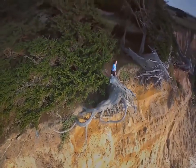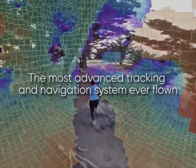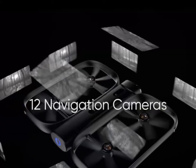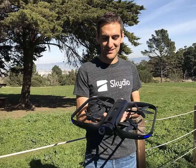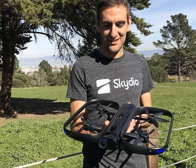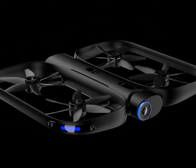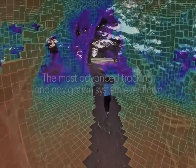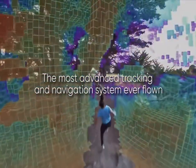Instead of a controller, you use an iOS or Android device and the Skydio app to get the R1 off the ground. There are on-screen sticks to control the quad with the app, but that's not really the point. Since the drone is smart enough to fly itself, you only need to launch it and select one of its cinematic flight modes. For example, you can set the R1 to orbit you, shoot you from the front, side or back, or track your movements from high above.